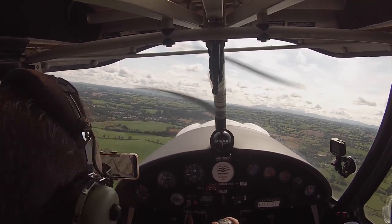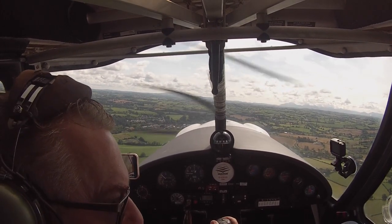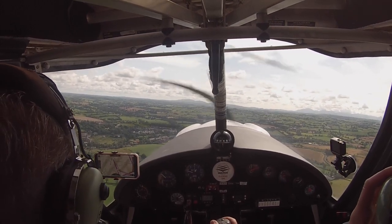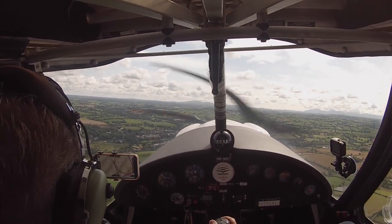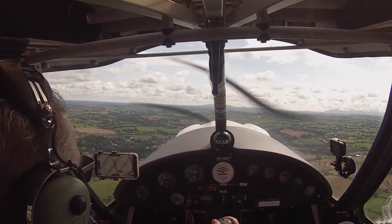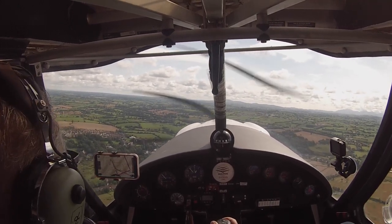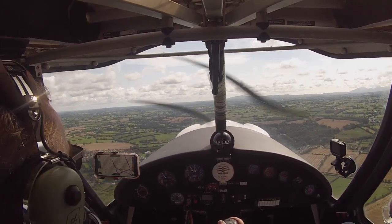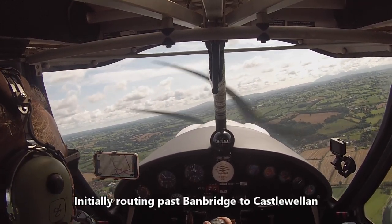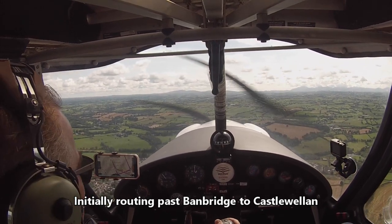Okay, so there's Tanagi on your right hand side. We're just about to overfly Guildford here. You hear me okay, yeah? Yeah. Right, okay. Got her on track here. And I'm just going to power back a wee bit, okay.